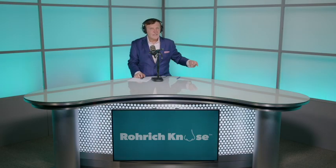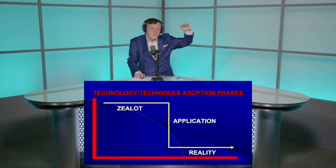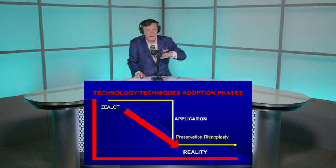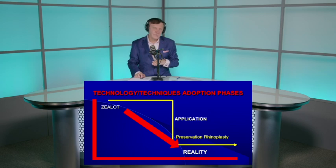I think the other thing is there are risks and complications with any type of rhinoplasty, but the most common ones here are a recurrent hump, a step off, a saddle. I've seen all these things in patients that have been referred to me. So you've got to be careful. You have to know before you go. And that's why with all technology, there's a zealot phase, and then there's the application and reality phase. So we are now beyond the zealot phase. We're more into the application and reality phase, where it is used not for everybody, but for certain selected areas.